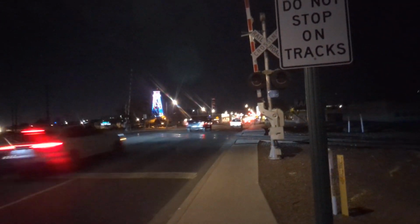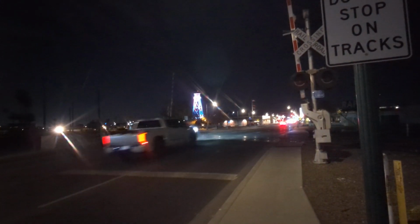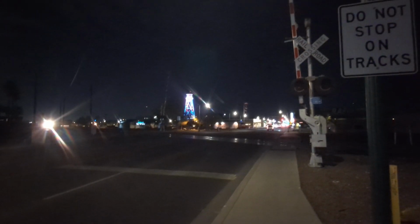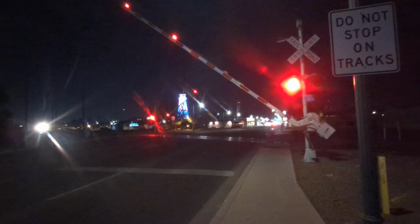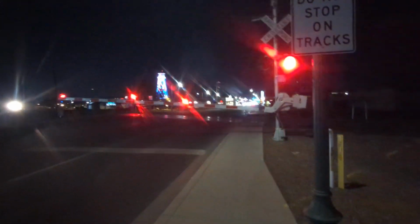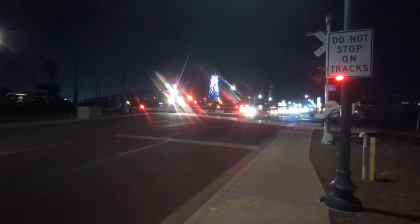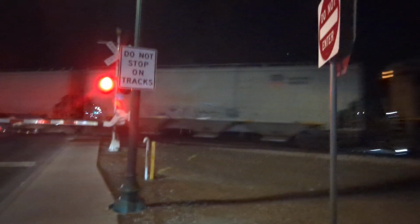But yeah, it's now approaching the Gilbert Road crossing, and the gates will activate any moment now. This Toyota Tundra is going to make it across the tracks in time. Here it is. And 5305. Those are the locomotives.